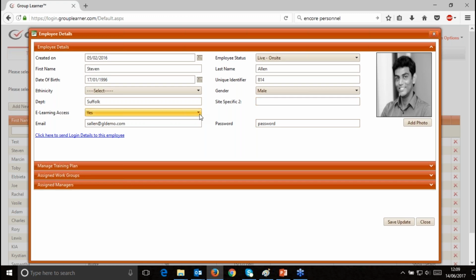You can see here as well, I have given Stephen e-learning access, so in this instance he has to have an email address and a password. So when Stephen logs in, this is obviously an admin view, but all he sees is his own information, and he only has access to the courses that have been assigned to him. He can launch the course when he logs in and complete it via e-learning as well.